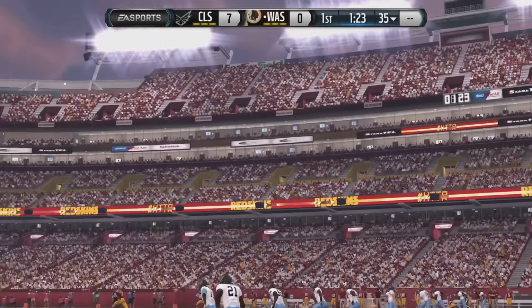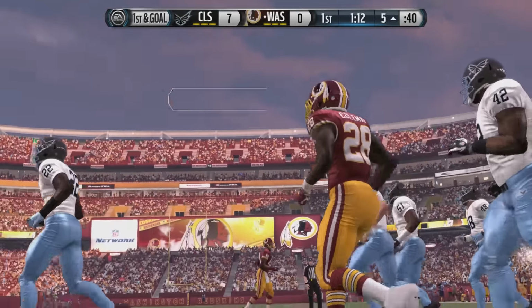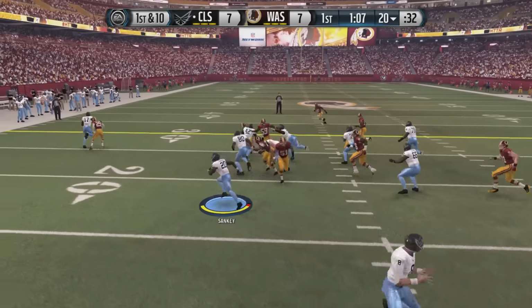Coleman is going to field this on about the 5-yard line, and he is breaking free. The 45, the 40, the 30, 25, 20, 15, 10, all the way down to the 5-yard line before getting dragged down. He could not get the touchdown. He did return it for 89 yards there, and that is a monster play for the special teams. C.J. Anderson on the very next play into the end zone, touchdown for the Redskins, and we have a tie ball game, 7-7 here. And again, we said their offense didn't have a whole lot of time to work with. They did not need it.